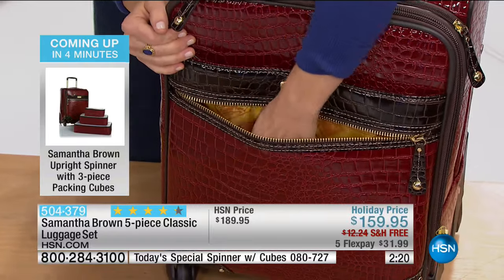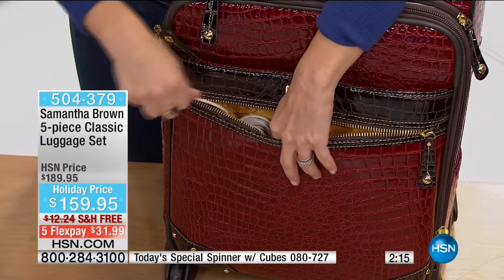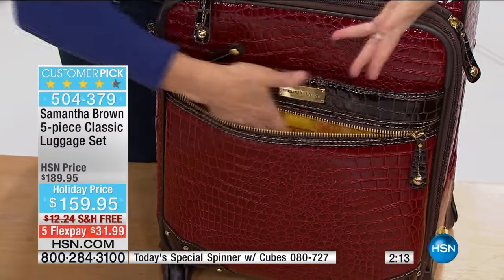And that's for small things like your phone charger, the cord you need to charge your phone. Oh my goodness, and you don't know where they are and then you panic. You're like, did I bring them?